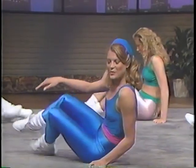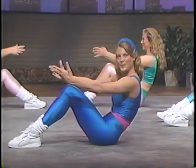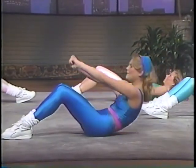Okay, rolling up, we'll do abdominal work. Start with your feet firmly on the floor. Lift your spine up. Now, if you have any lower back problems, keep hanging onto your knees. Otherwise, release the knees and exhale, roll down slowly, keeping the lower part of the abdomen pulled in. Lower back hits the floor, middle back, upper back, and then inhale, lift up.